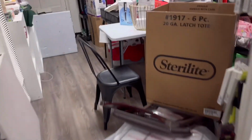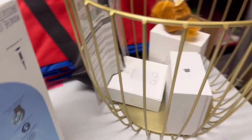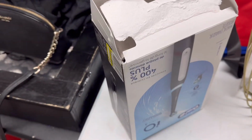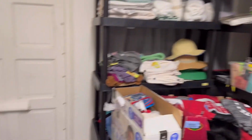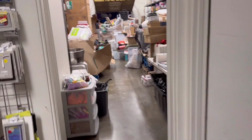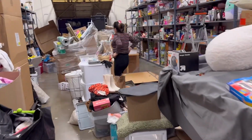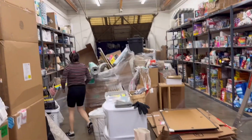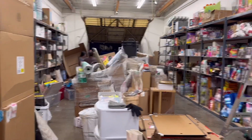Yeah. And then let me show you guys what's over here, what they brought over. I know those came out. AirPods. Used toothbrush. Yeah, that's pretty much it. So we'll bring you guys along when we're able to move it out later, when we break it more out and show how we're going to have it set up for the Sunday sale. It'll look a whole lot different.